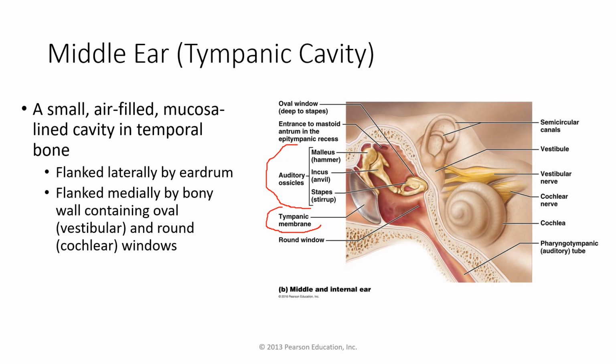Malleus may be called hammer, incus might be called anvil, and the stapes looks like a stirrup, so it might be called that as well. Above there, you can see the entrance to the mastoid antrum and the epitympanic recess, and I have a slide coming up for that mastoid antrum, but note that hole there. And then you can see the oval window deep to that stapes, or that stirrup-looking bone.